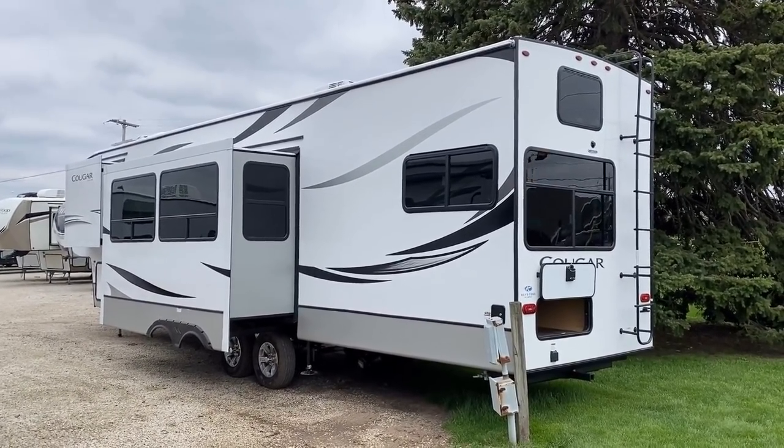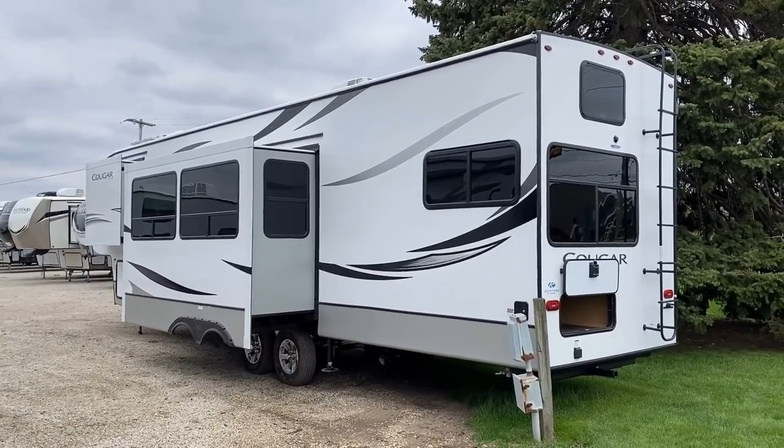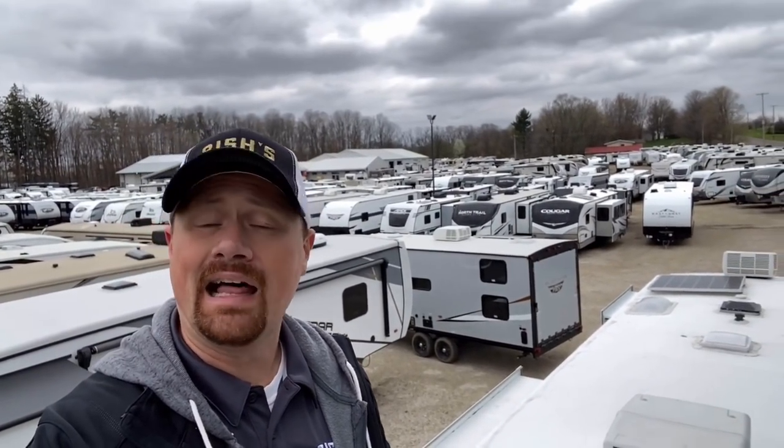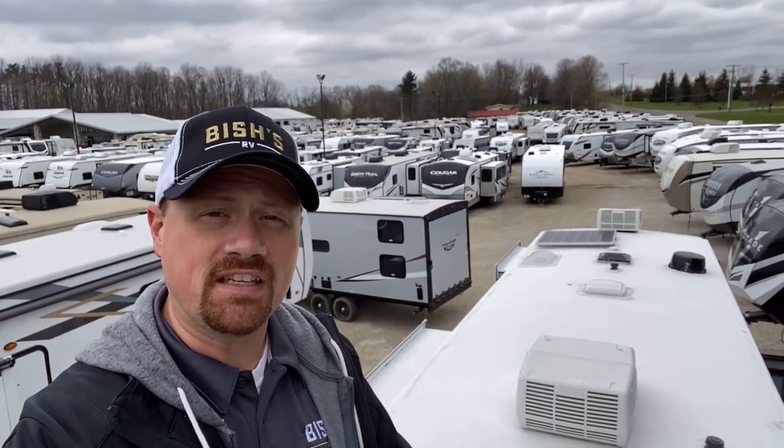So that may also determine whether this is or isn't the right one for you. I just want to point out things for you to consider to make sure you're spending your money the right way. And up top here, I've seen a lot of RV roofing. A lot of it is pretty much the same. There's a couple key things they've done a little bit differently here.